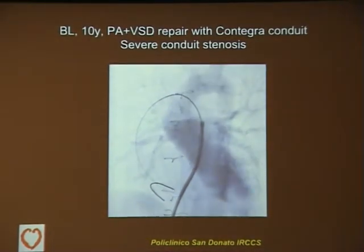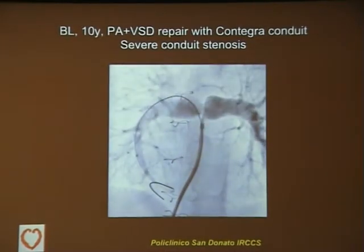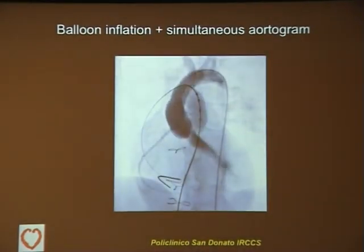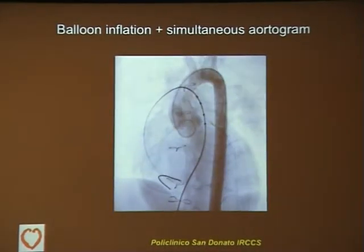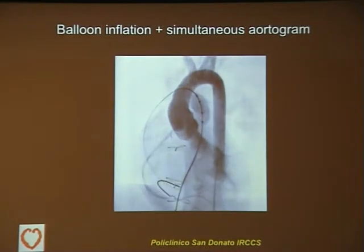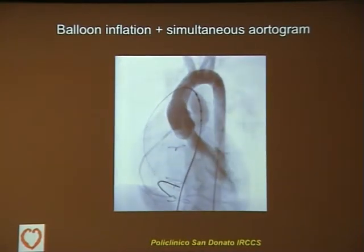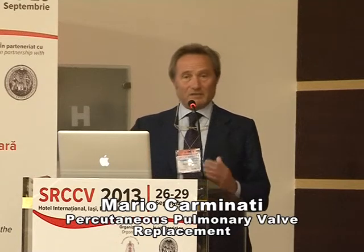So routinely, a test is implemented in the procedure: aortogram and simultaneous balloon inflation in the RV outflow tract to rule out coronary compression. And as you see here, the balloon is inflated and the left coronary is gone. And the flow in the left coronary reappears and is restored when deflating the balloon. So obviously, this is a patient that should be excluded for this percutaneous procedure. But if you hadn't done this balloon test in the RV outflow tract, putting a stent there would have resulted in a catastrophe, of course.